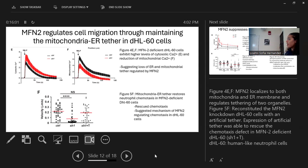Then we have a figure where they try to create an artificial tether to restore the function of these neutrophils in MFN2 deficient HL60 cells. We see that the recovery here is in SH1 plus T, that's the artificial tether. It rescued chemotaxis, and it suggests a mechanism of MFN2 regulating chemotaxis in HL60 cells.